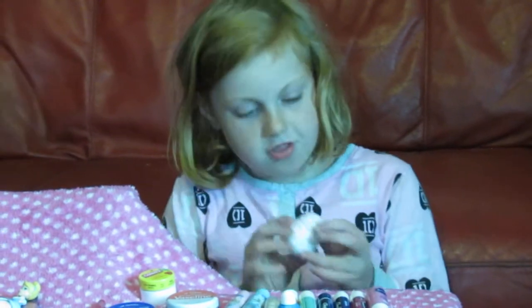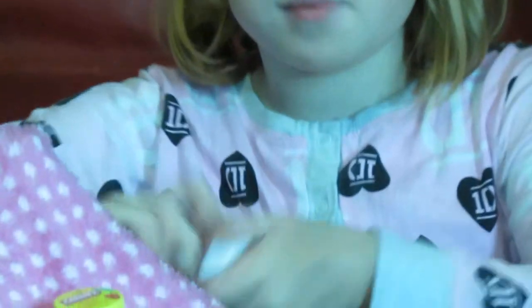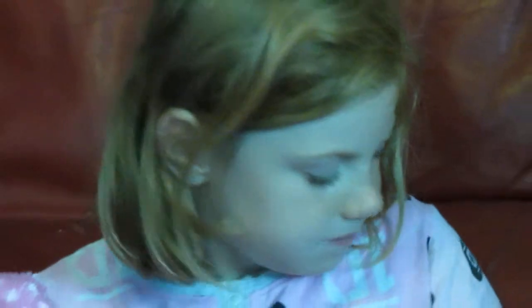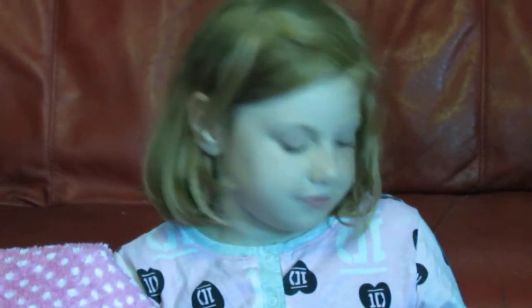We got this cat lip balm. I got it from a magazine, so you can see it's like pink gloss, and it's clear. Well, that's the cat one that the eyes faded off.